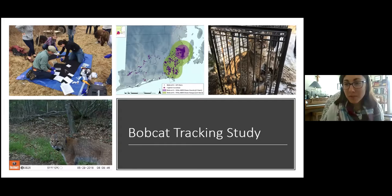I think maybe they caught 7 cats over the 5 years, which is not that many considering the amount of time that they did trapping. But bobcats are so cautious. They don't want to go in the trap. They're like, I don't think so. They look at the trap.